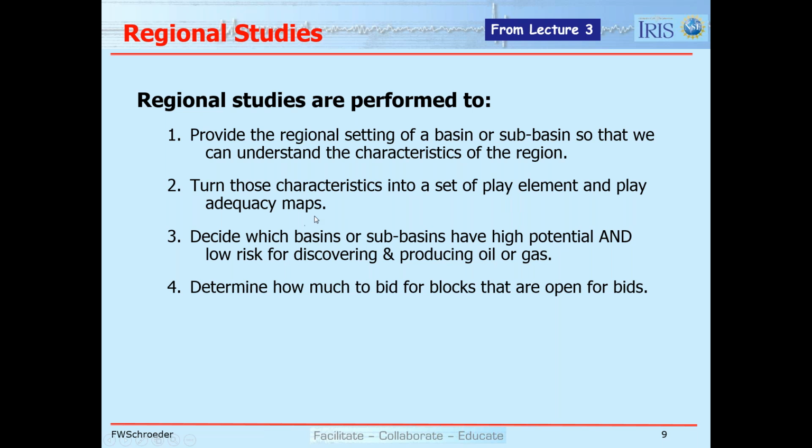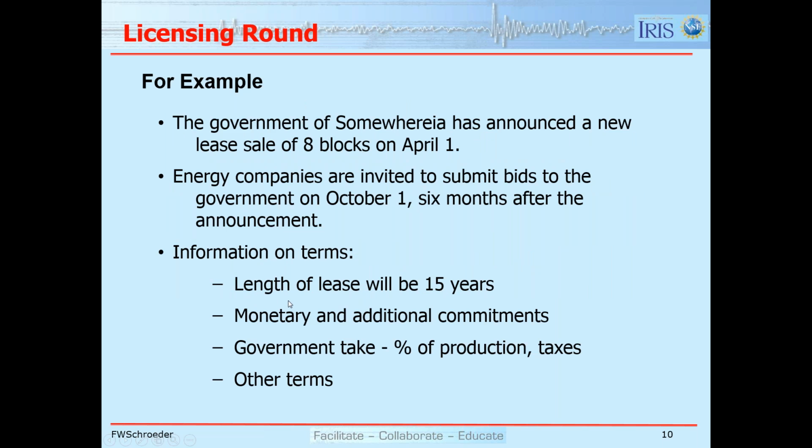And then play adequacy maps. Is it adequate? Do we have an adequate reservoir? Do we have an adequate seal? We would decide which basins and sub-basins have the highest potential and low risk for discovering and producing oil and gas. And then we want to determine how much to bid for blocks that become open for bid.